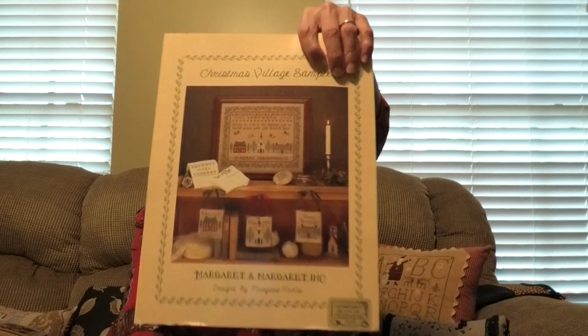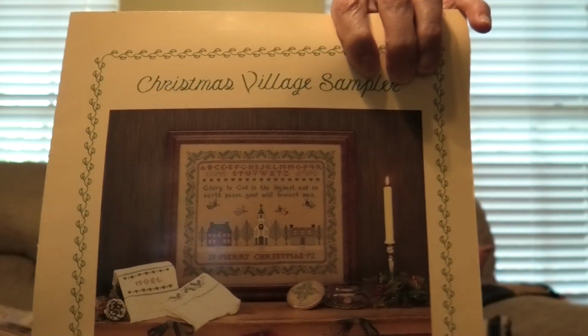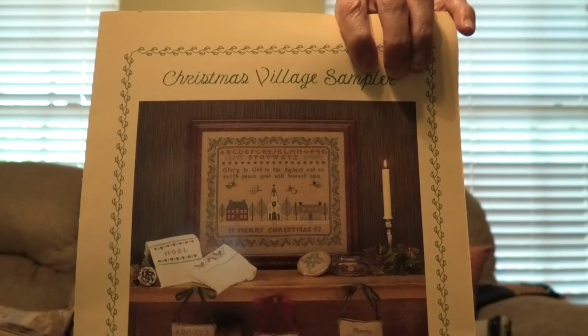Once again, what am I working on very feverishly? And I didn't work on it at all. I did not cross stitch yesterday at all. I was too busy doing this Halloween stuff, and then I made dinner and so forth. It was Christmas Village Sampler. It's Margaret and Margaret, just to show you. It's 1992, which is right now a vintage chart.